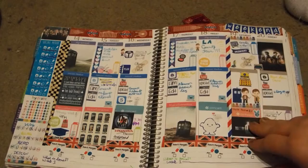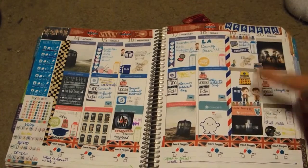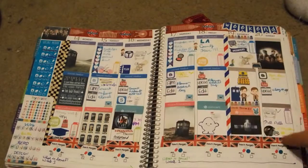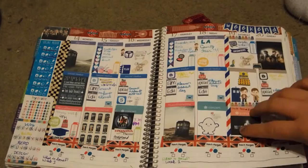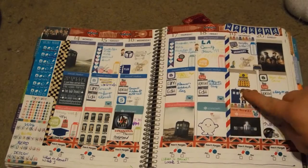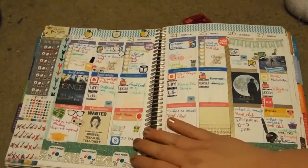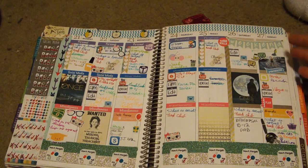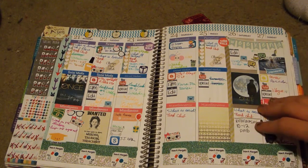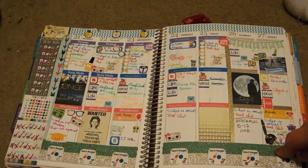And I felt so proud of myself for doing all of this by myself, because I printed off, you know, all of the full boxes that you see. And then the Adipose and the Doctor are from Rory's Sweet Addiction, if I remember correctly. And then the next week, Once Upon a Time came on. Both of my favorite shows coming on within a week of each other. Made me a very happy person. And so this was my Once Upon a Time theme.